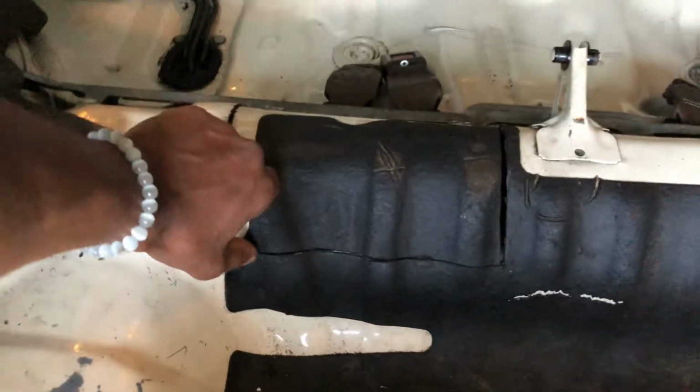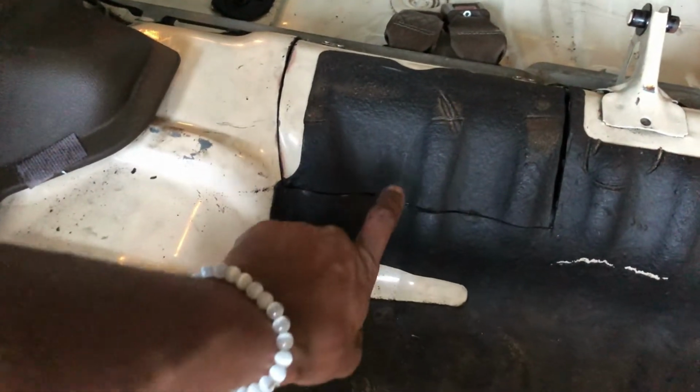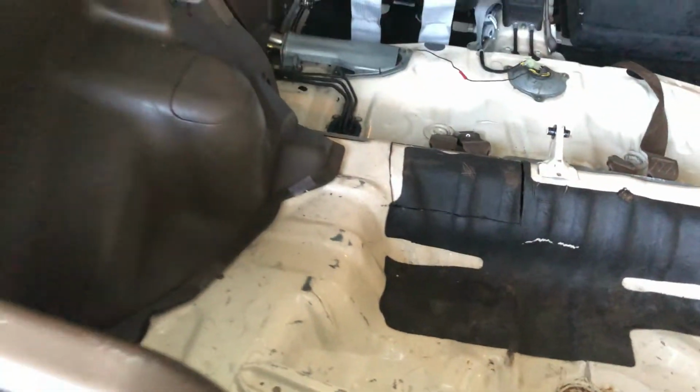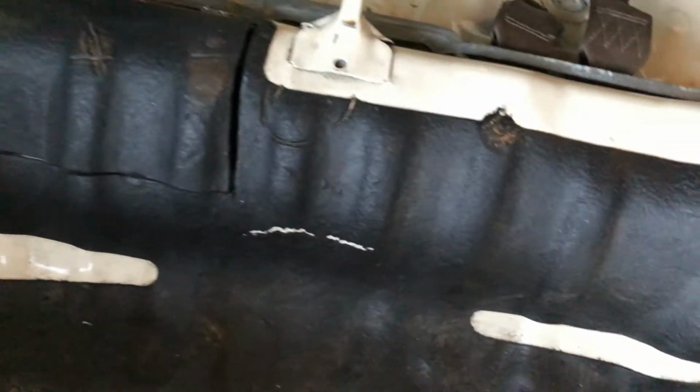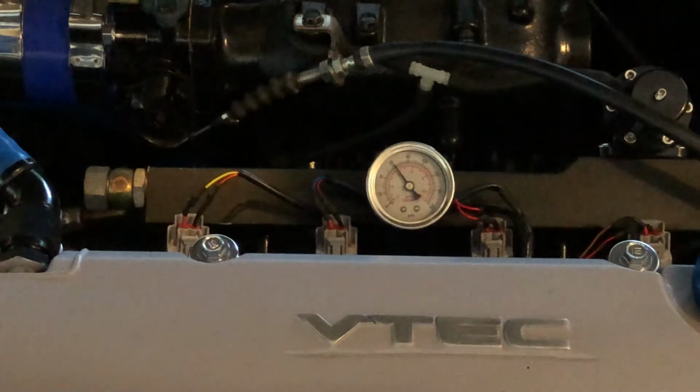Okay, so now that we have everything buttoned back up, the door is working perfectly fine. Pump is in. Tank is all buttoned up. I'm going to add the little handle later on, but everything is cool. All we have to do is put the seats back in and we're golden, baby. We're going to turn it on and see if we have fuel pressure. And just like that, boys, the fuel pump is working mighty well. She primes good.